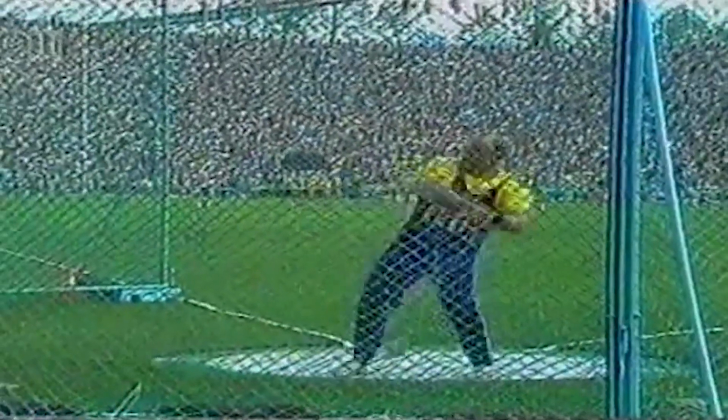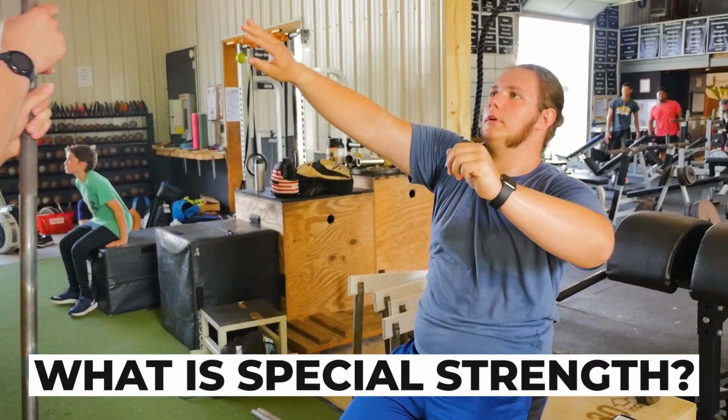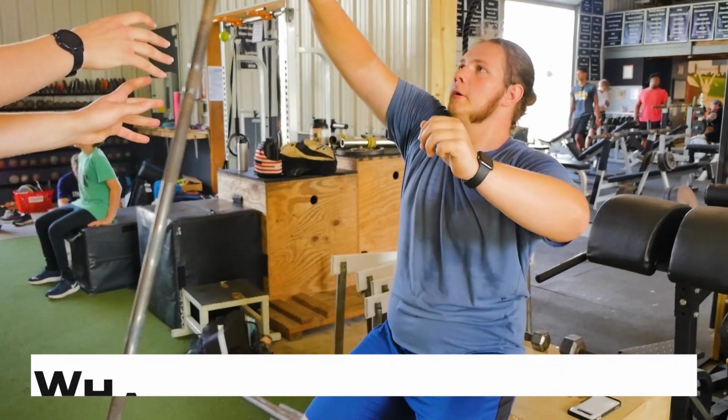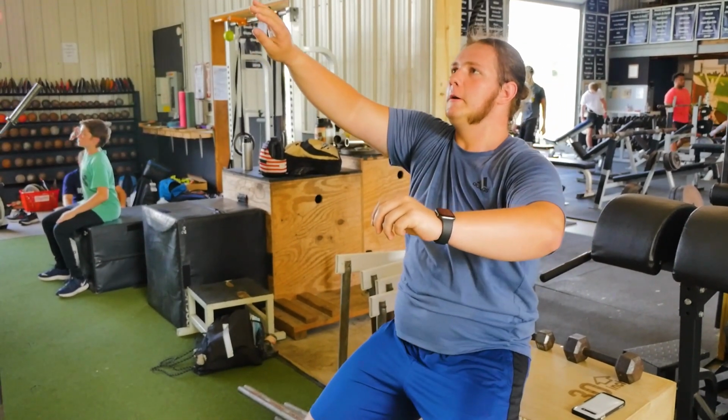And one of the biggest aspects behind learning from an Olympic champion, behind training with an Olympic bronze medalist, was the secret of special strength. And so what is special strength? This is a term that gets thrown around quite frequently, but very few people actually define what special strength even is. Very few people even understand the full grasp of how Dr. B used special strength and what it even means.